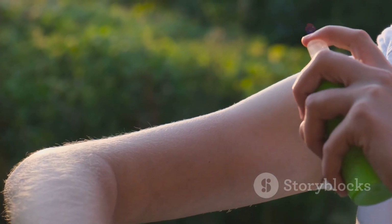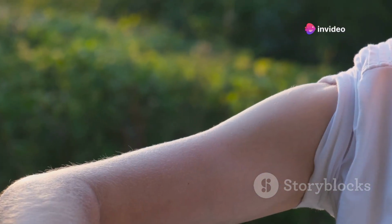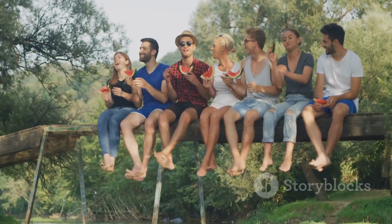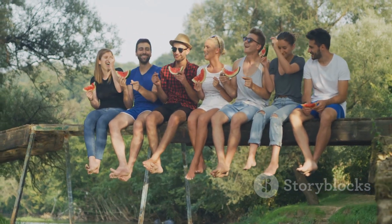You'll know what to look for, how to react, and most importantly, how to prevent bites in the first place. Remember, a little knowledge goes a long way in the great outdoors. So, let's dive in and discover how to outsmart these tiny creatures and keep those summer smiles beaming.